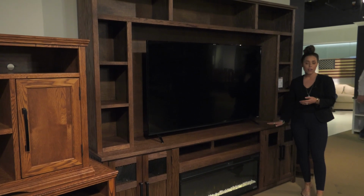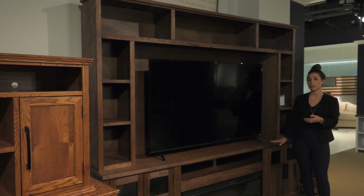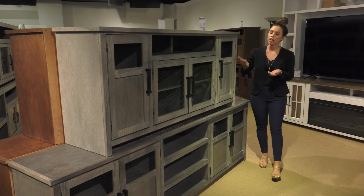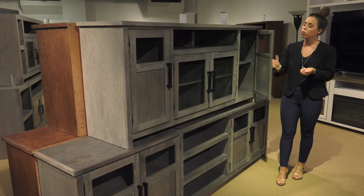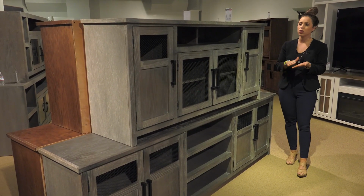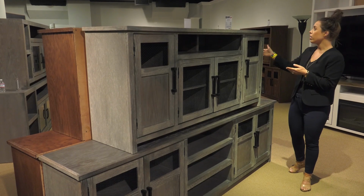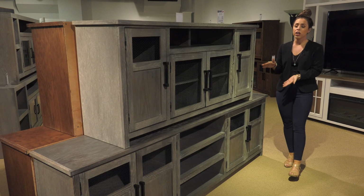So we have the bourbon oak finish in this, but we also offer this in a gray driftwood finish too. So let's take a look at that. We just looked at the bourbon oak in the Maison, and now we're looking at the Maison in a driftwood finish. Again, this is a wire brush finish, so it has a really nice texture to it. We did the upgraded hardware. It still offers that rustic, casual, transitional, industrial look that we just love about the Maison style in general. So you have over here the 65-inch console, and again, 90 plus inches on the bottom. So these are your entertainment options.